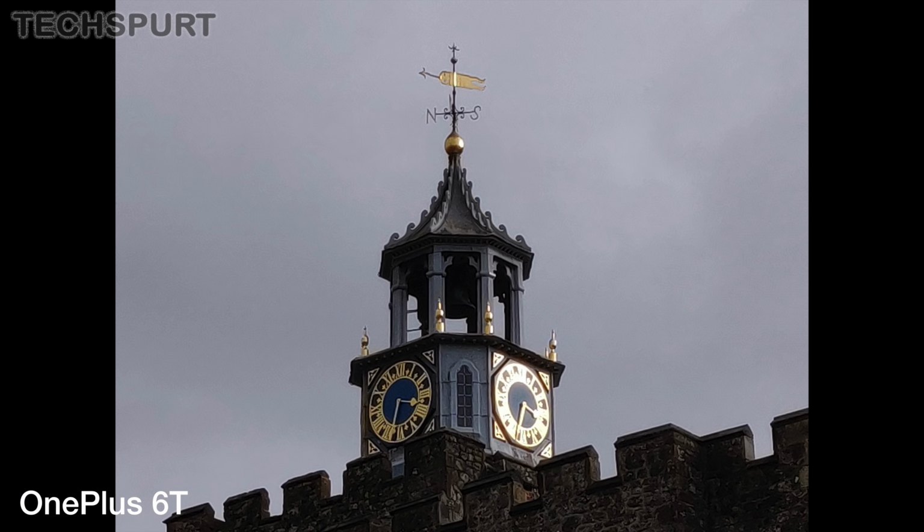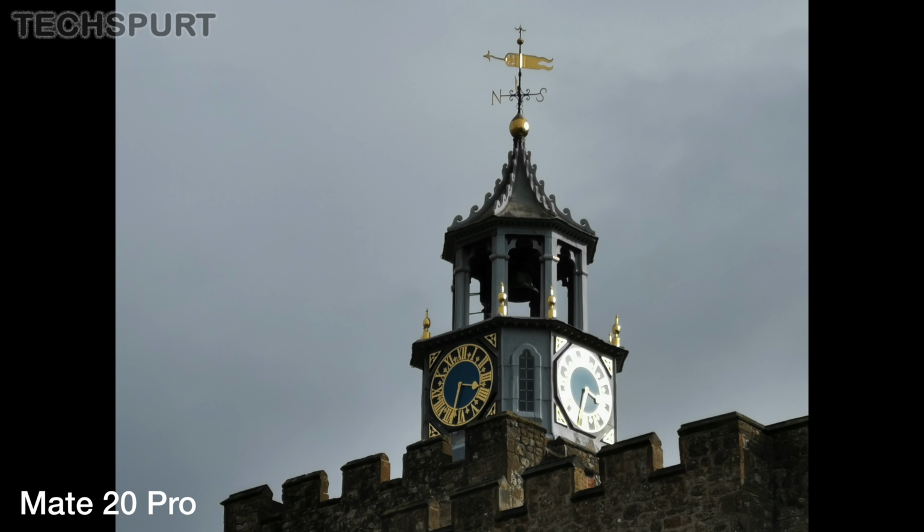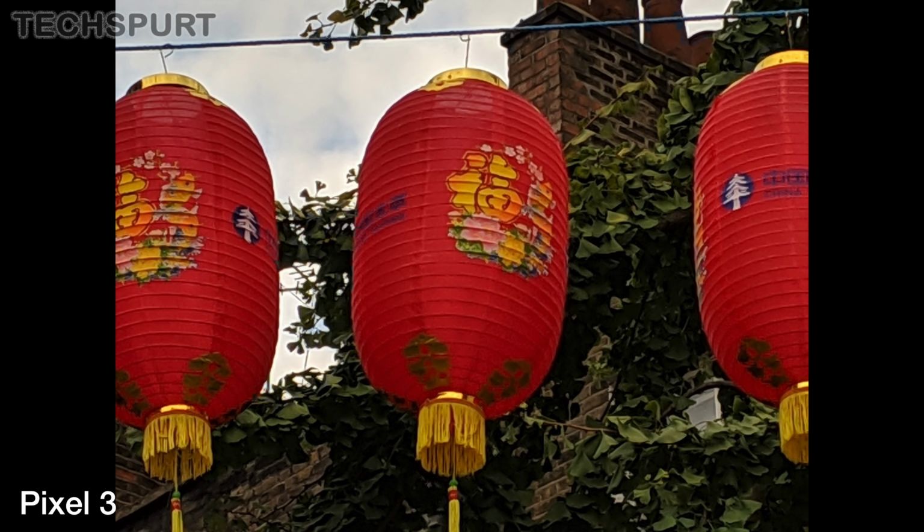Ditto if you're hoping to grab a shot of some distant subject, Huawei's telephoto lens can suck up more detail than both the OnePlus 6T and the Pixel 3 standard lenses. Sadly, the OnePlus 6T is in last place when it comes to those zoom shots, producing more fuzzy results than the Pixel 3 as well.